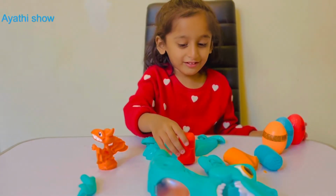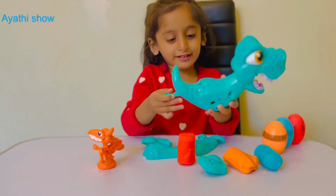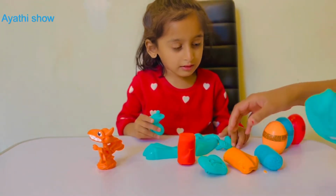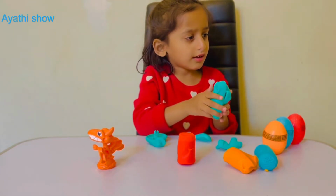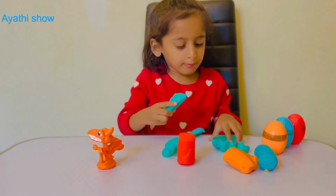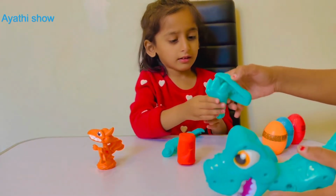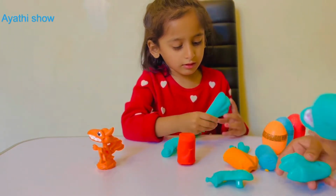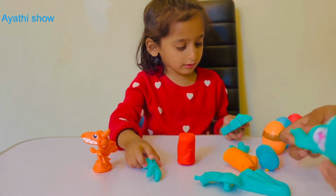Now we're gonna play with the small dino and big dino. Small dino and big dino are gonna make Play-Doh. Yes. And Ayathi can help. Can you help me? Let's fix the dino first. Where are the dino legs? Mommy, these are dinosaurs. Yes, I think these are dino claws. Let's fix it. You're right, Ayathi. But what is this? Let's find out how to fix this.